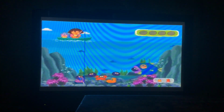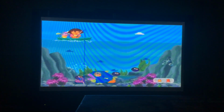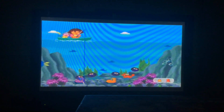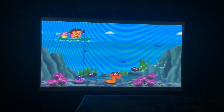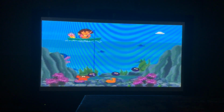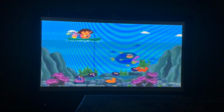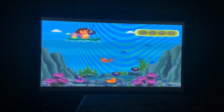Move your joystick to fish the tyres out of the river. The four tyres of Tico's air car boatmobile are at the bottom of the river. So we need to help Dora and Boots fish them out. Move the joystick and press enter to pick it up. Make sure you don't pick up something else by mistake. Swiper is under the water too, trying to swipe the tyres. We better watch out. Let's count up the tyres.